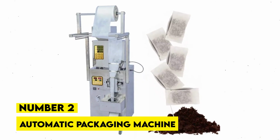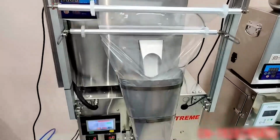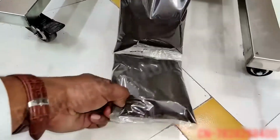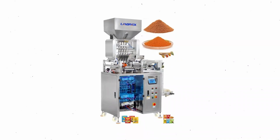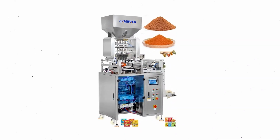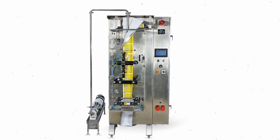2. Automatic packaging machine. Want to start a product brand without manufacturing anything? This machine is your shortcut. It portions and seals dry goods into retail pouches. Tea, spices, pet treats, superfoods, whatever you want. Buy in bulk, repackage with your brand, and sell at retail prices.